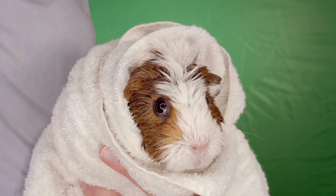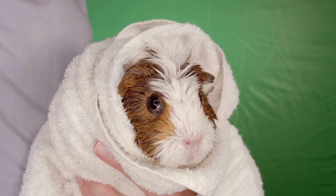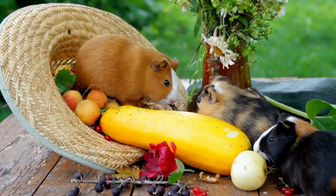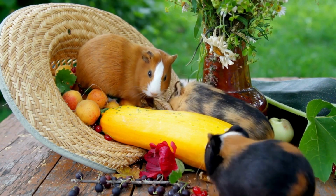Keeping your guinea pig's cage clean is essential for their health and happiness. Ideally, you should spot clean the cage daily. This involves removing any soiled bedding, uneaten food, and waste. Daily spot cleaning helps maintain a hygienic environment and reduces odors.